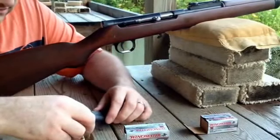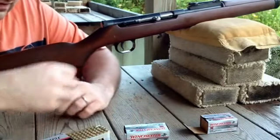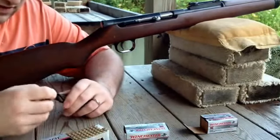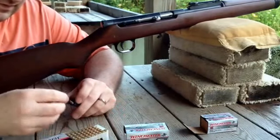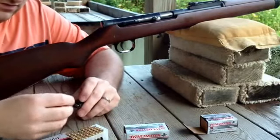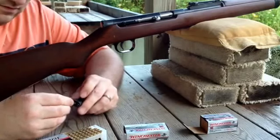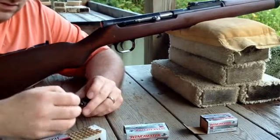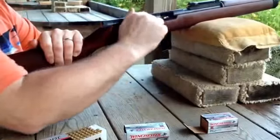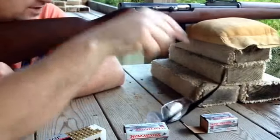Alright, so we'll try this Blazer Federal. Seeing as how there's four Federal marked cases, I'm just going to load 8 rounds into the mag. So there's 4 Fed in the bottom, so that'll be the second half. 7, 8. Okay, I'll take aim at the opposite corner of this one. It's 8.